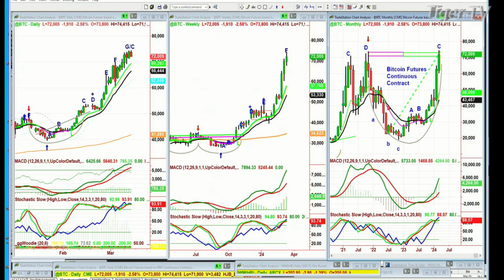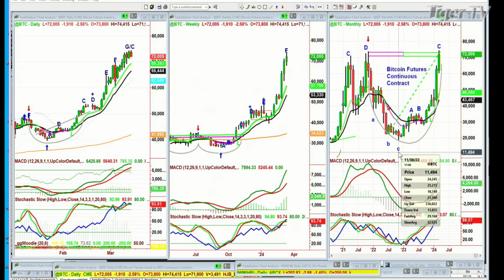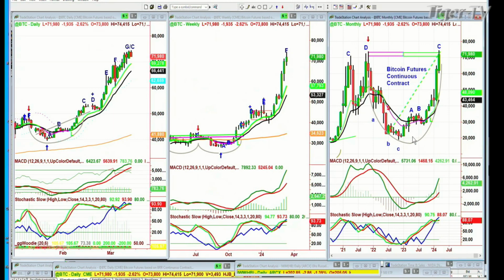Cup formation. I didn't have left side, right side price match because the low that was made from the high in Bitcoin that was made in November of 2021, this is the continuous contract 73.79, down to the low of November of 2022 at 18.74. What a decline. But look, what a move. 1874 to a new all-time high.